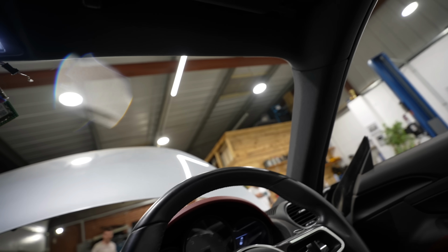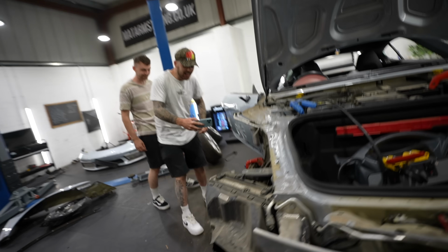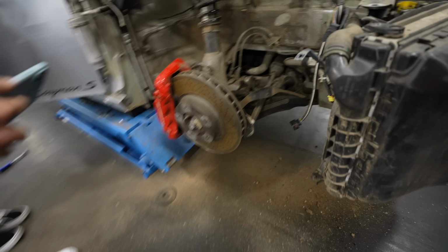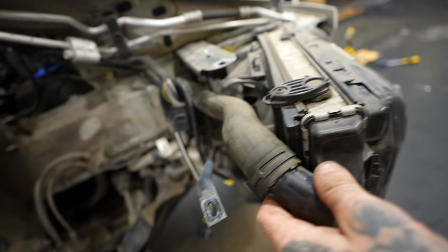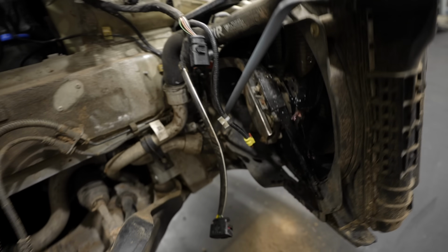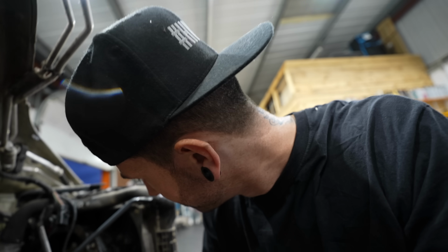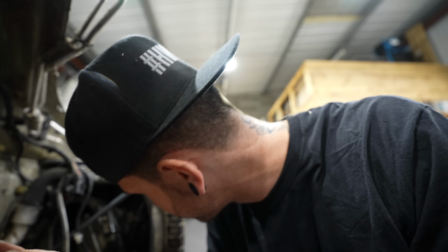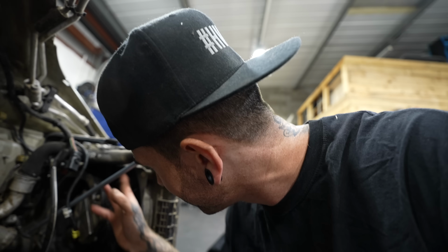What happened there? I don't know. Oh my god, that is not good. That is a danger fan. Oh my god, is that all this? That's just come out of it. Oh no. Oh, it's flinged a stone into it, isn't it? It's killed itself. Wow. So that's blown a radiator. Nice. Lesson learned. Make sure your radiators are clear of any debris before they go on, because that has pile driven the radiator.